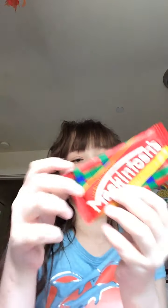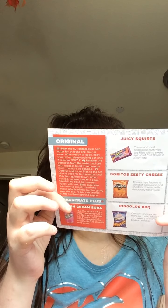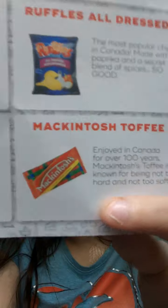And now we have three. Okay, I'm gonna try the last one before we get onto the chips. This one is a creamy toffee. Oh, this one's gonna be hard. Okay. A Montreux toffee, enjoyed in Canada for over 100 years. Montreux toffee is known for being not too hard and not too soft.